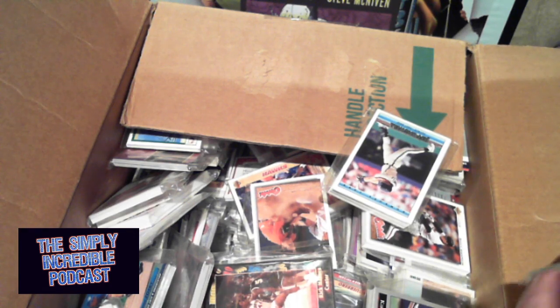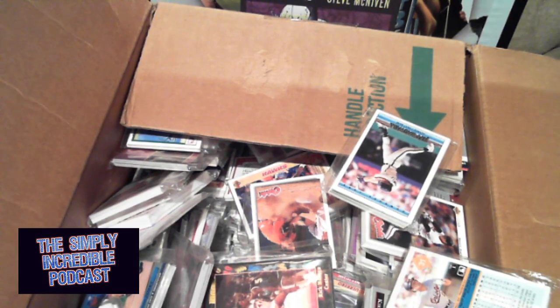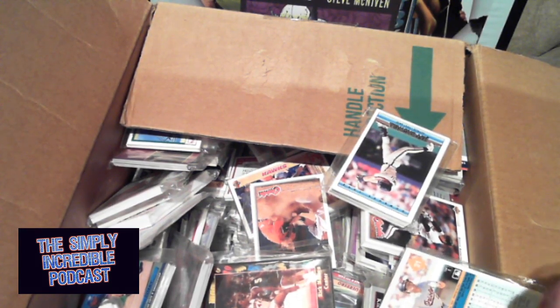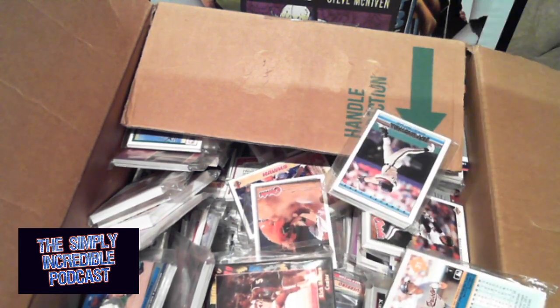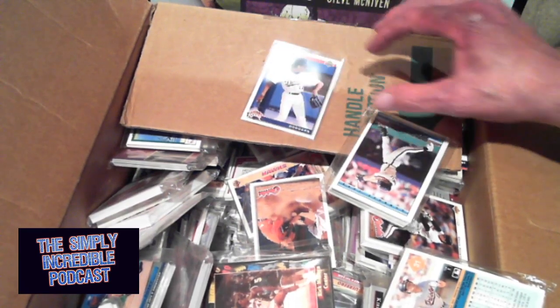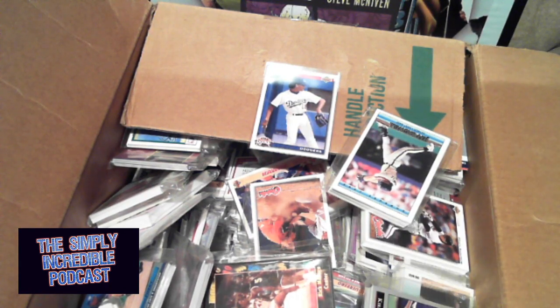So that's not too bad. You know what? That's the first one going in a sleeve. Pedro rookie card. First one in a sleeve. Let's see if I can set it right there. Got a glare. In just a second, I'll dig in there and knock it off. I can see that coming already.